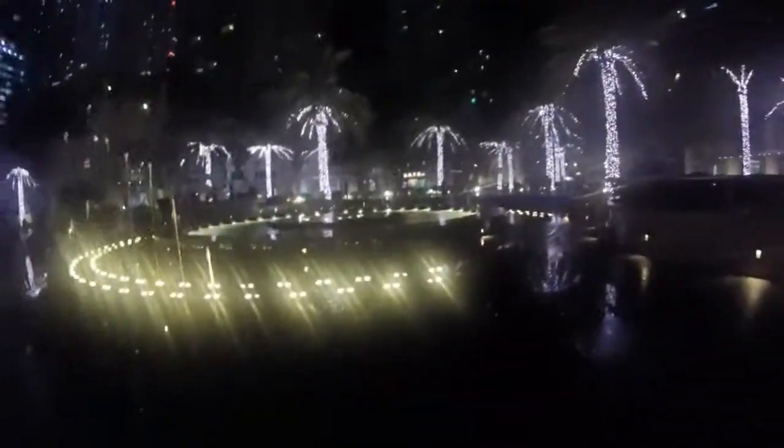So here is the water fountain. I've been waiting so long to show you this, guys. I forgot to show you it earlier, but it's so cool. You can also go closer, but you might get hit with the water.